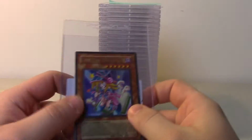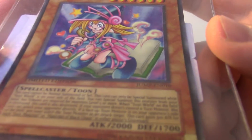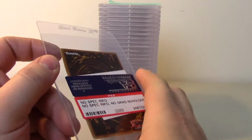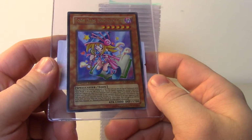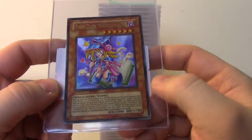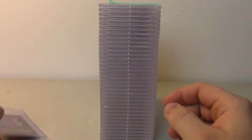First things first, we did get one no grade back. I'm not real sure as to why, as the thing about Yu-Gi-Oh! is all of the cards have these ID numbers on them, and they should be super easy to just kind of trace back to where they came from. But for whatever reason, PSA did not have any information on this particular one, but no big deal. Maybe they'll figure it out if he resubmits it or something like that, so we'll see.